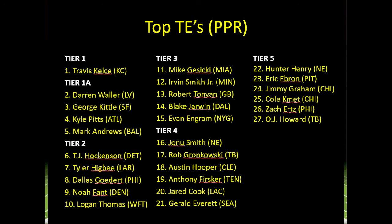They think highly of Pitts. They took him that high in the draft. So Pitts is going to get some looks, a lot of looks. Kittle is coming back off an injury, so I'm kind of skeptical with him. Waller showed he was durable, and he's a great target for Carr. Waller's the number 2 tight end for sure, followed by Kittle off an injury.